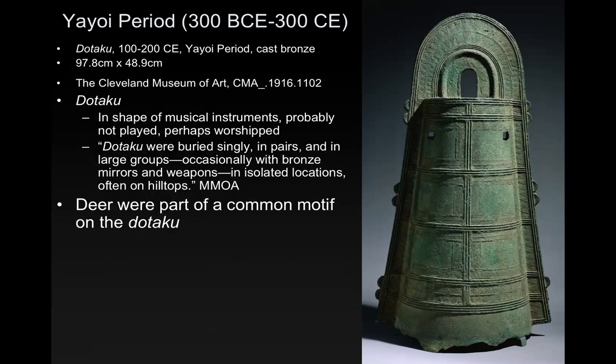So, in the shape of musical instruments, probably not played, the dotaku were buried singly, in pairs, and in large groups, occasionally with bronze mirrors and weapons, in isolated locations, often on hilltops. So again, this is an interesting practice with these. They may have had some kind of spiritual meaning.